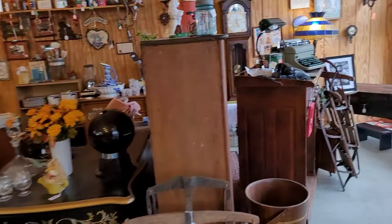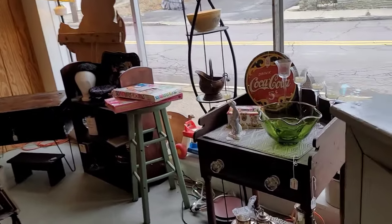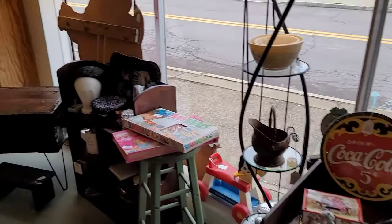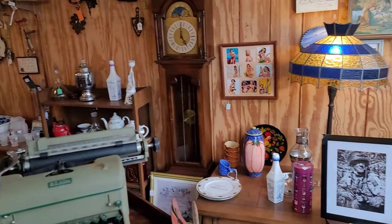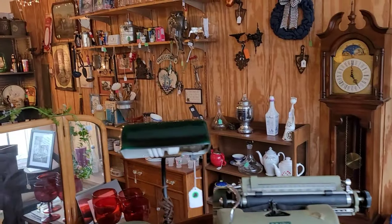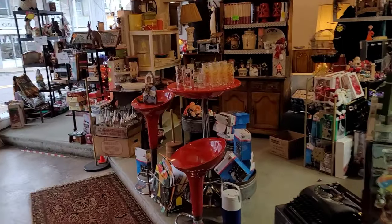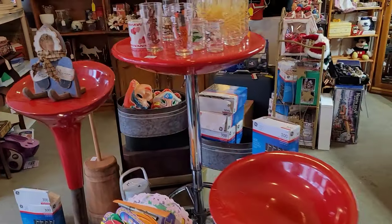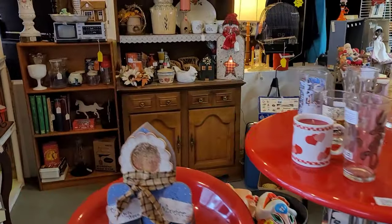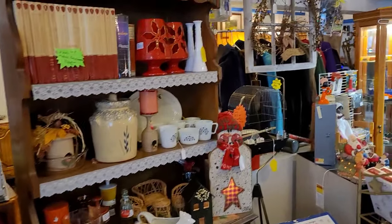Alrighty, guys, we're headed into a different part of the antique mall. We're still here in the front, so we're just going to peruse around, see if we can find anything. We're going to enjoy the ride. I didn't really see anything there, though I do spot this very mod, very 60s, 70s little bar set here. Obviously, it's a little large for shipping, so we're going to leave that there.